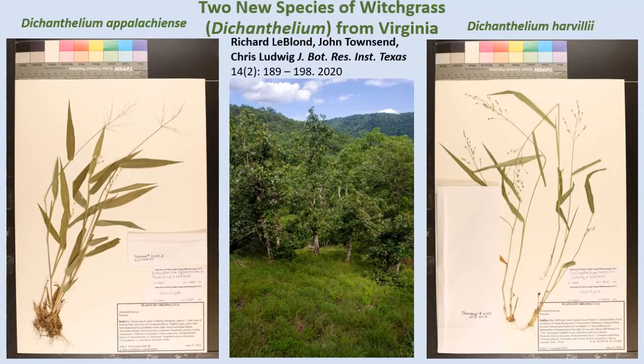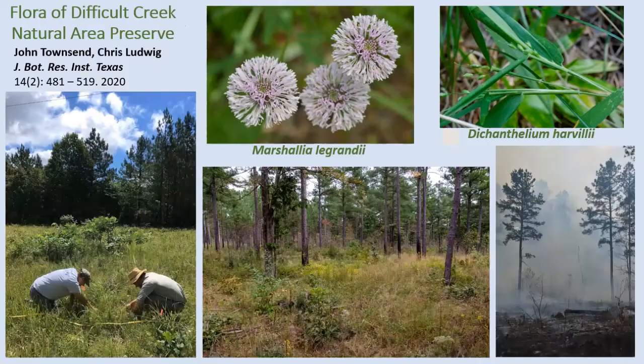Apparently both quite rare. They are grasses and hard to understand the genus, so who knows exactly how much there is, but so far appalachiense is known from a handful of populations in Virginia and one historic one in Pennsylvania, with hardvillei only known from the one site. Similar spots in North Carolina have been searched with no luck yet, but we have not really done an exhaustive search. And related, Difficult Creek Natural Area Preserve.